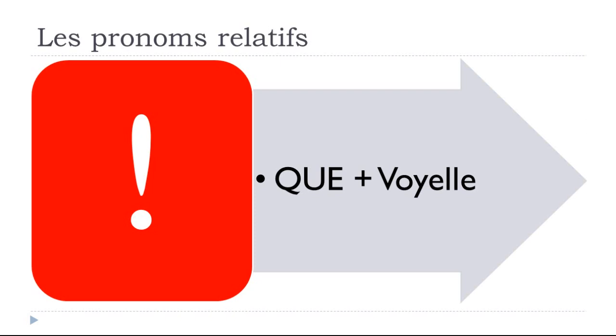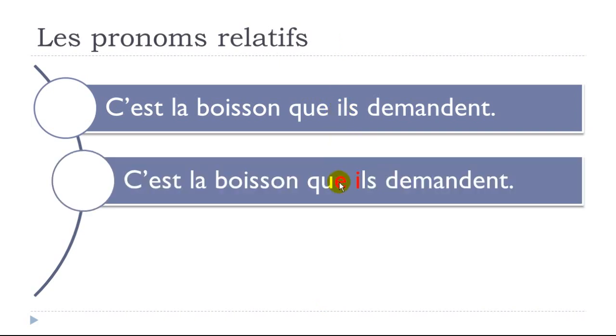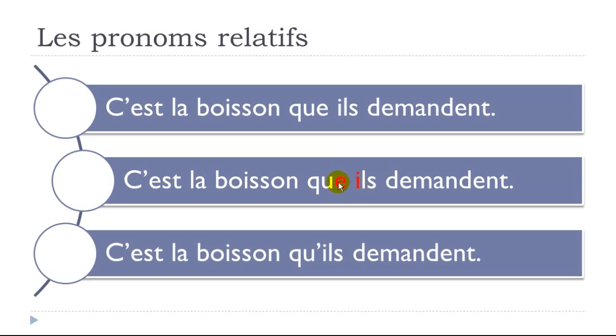And then the last tricky thing with que, is if you put something after and it's a vowel. So remember, as usual in French, when we've got this and a vowel after, they don't really get along. So the rule is that you should take away, okay? So it will go like that. So c'est la boisson que il demande. So normally, if we respect the rule, we should put this que pronoun, okay? But then, as I showed, they don't really get along as usual, and so que should disappear. So you get the final structure: c'est la boisson qu'il demande.